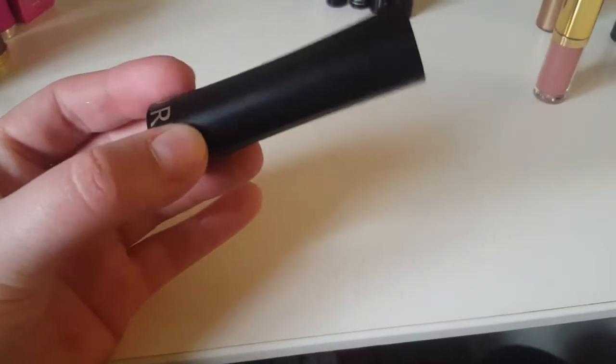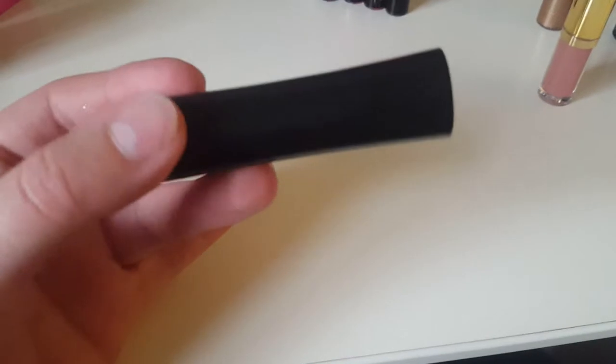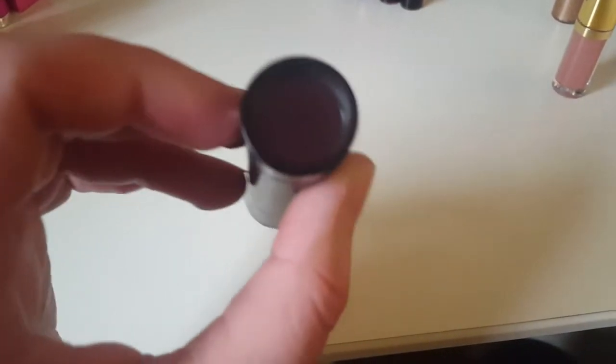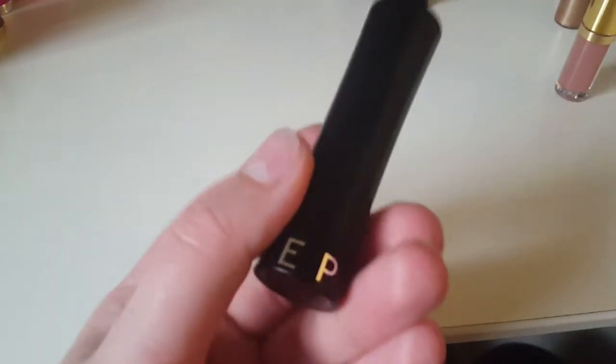This lipstick is the lipstick that I wore for my senior recital in college. It is an extremely dark burgundy purple shade. That's what the shade looks like, if you can see that. It is just from the Sephora collection.